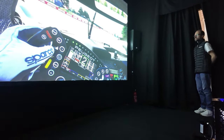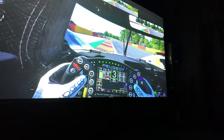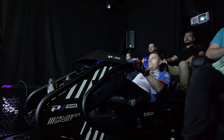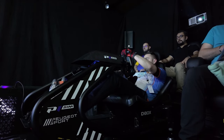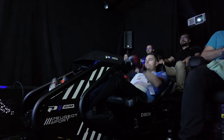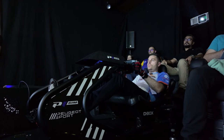But most importantly, and I think this was the interesting part of this simulator, the D-Box motion system is not only linked to my rig, but as you see, the passengers in the passenger seats behind me and beside me are moving around the same way as I'm moving in the sim.